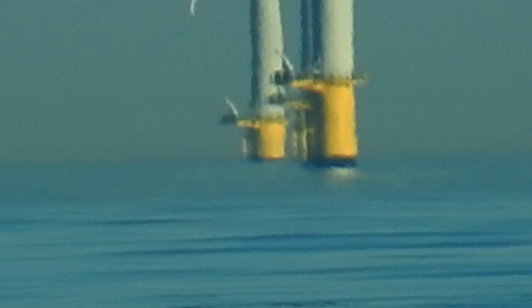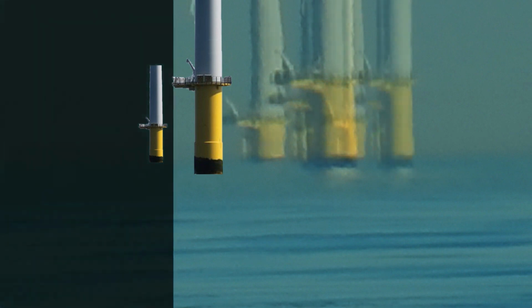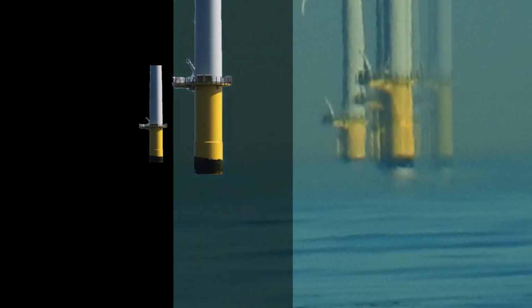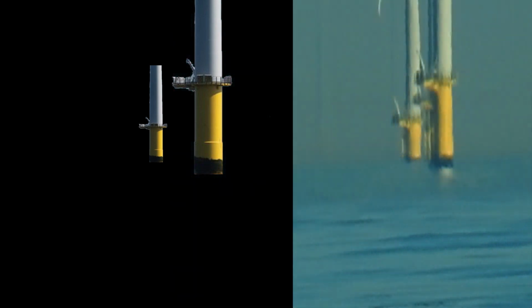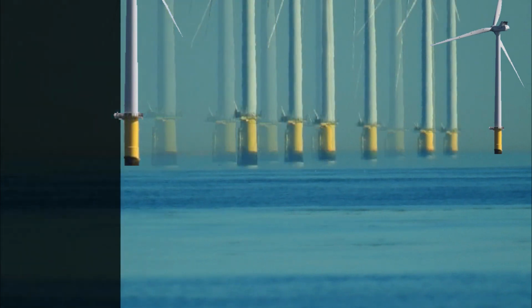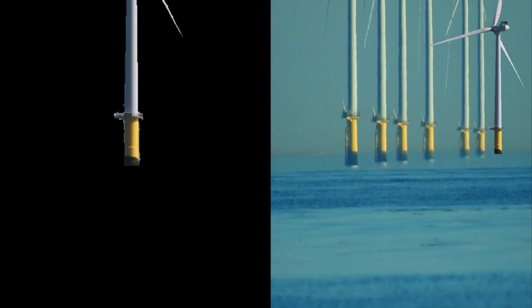The same again in this shot. The furthest and closest base look the same width. They should look like this. The closest has been magnified by about a third. The furthest, by over 2 times. It's the same again in this shot. This was the same throughout the observation. The further the turbine, the more magnification.